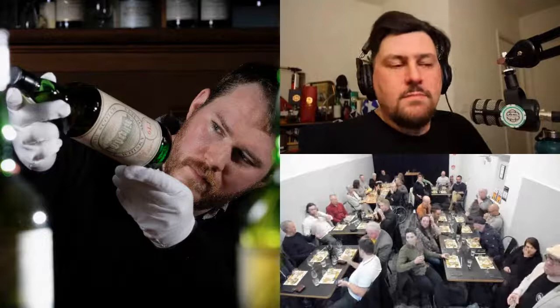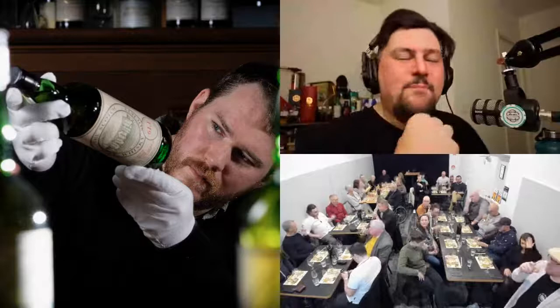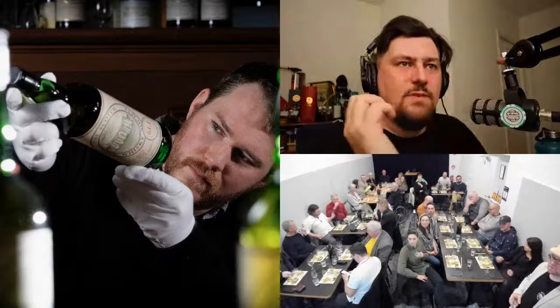From Craigellachie, I keep saying this distillery. We have a habit of not saying distillery names at the society. It's all about the flavor and the community, not the marketing and the names. But I tasted recently a 6.5-7-year-old spirit from this distillery, and it was fantastic. It was really bright, like tinned pineapple juice in a glass.